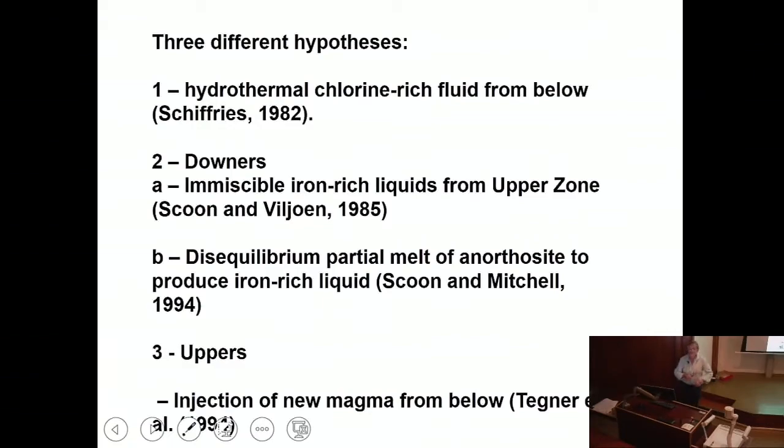So those are pictures, courtesy of Lonplatz, that allow us to look and think in a bit more detail about the different hypotheses. Now, there are three fundamental hypotheses. One, that they are of hydrothermal origin, a chloride-rich fluid generated from somewhere, altering the rocks.